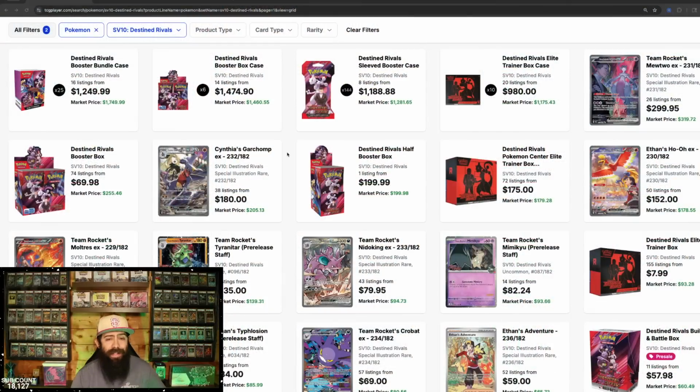But let's just jump straight into the obvious layup. And I'll try not to talk about this too long, but Destined Rivals just released like a few days ago. I was able to get some stuff at MSRP, like a few sleeved packs, some 3-pack blisters, some other stuff at my local Walmart and Target the day before release. Actually, that's when they stocked it.